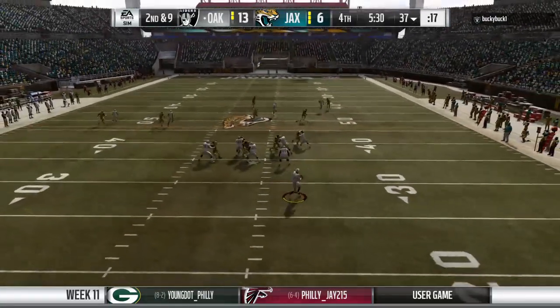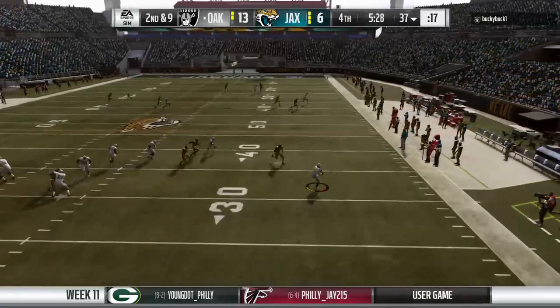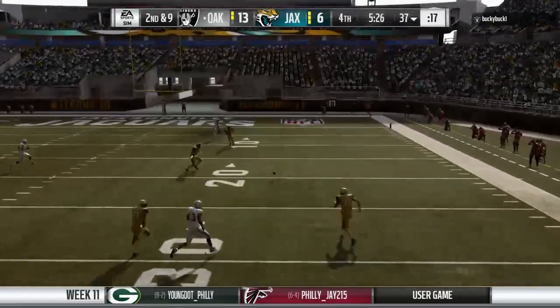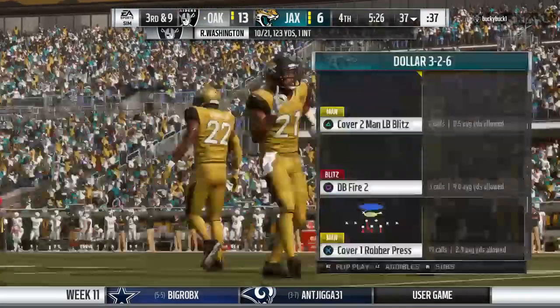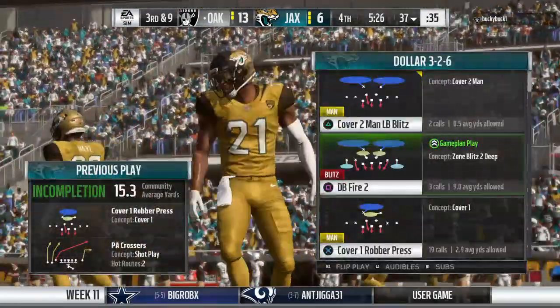Looking to throw on 2nd down. Washington flushed out right. Now he'll let it go deep right side. And they went for a big play through the air on 2nd down. Couldn't connect. Now it's 3rd.